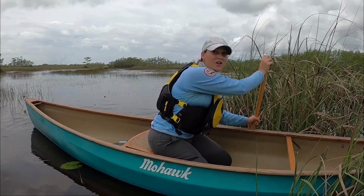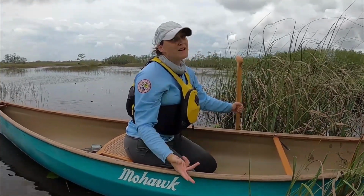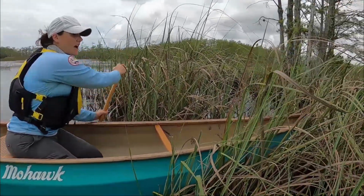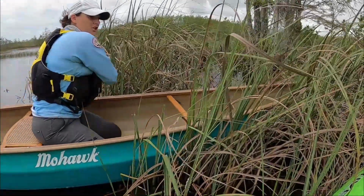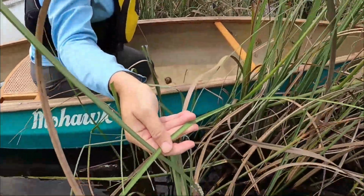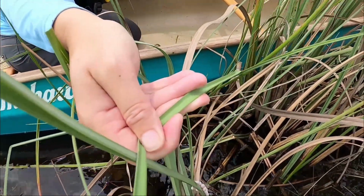Hi, I'm out canoeing in the marsh today, but you can actually see all the plants and animals around me directly from our cypress boardwalk trail. So I am parked in a stand of sawgrass. I know that this emergent vegetation is sawgrass because it has very sharp saw-like teeth up and down its leaves. Please don't touch this plant as you walk on the trail.